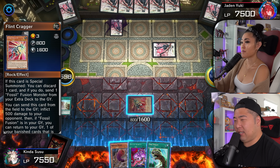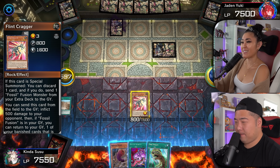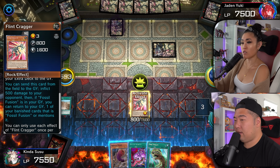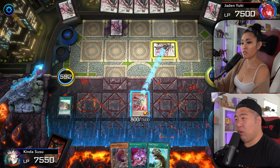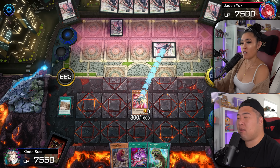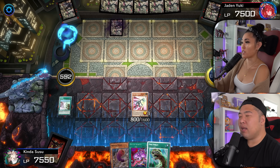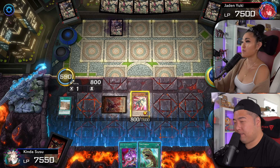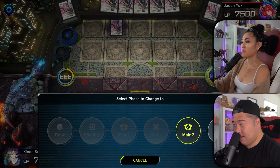Okay, I need to clear the Stratos, so we're going to flip summon the Flint Cragger. Oh, that's what it was? This doesn't do anything, right? Battle phase. We're going to swing it too. The Elemental Hero Stratos. Okay, so if Fossil Fusion is in your graveyard. Okay, so this doesn't really proc. Yeah, Flint does literally nothing. Okay, sure. We're going to set a card. We're going to pass.